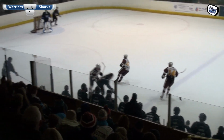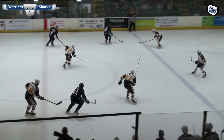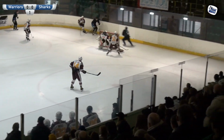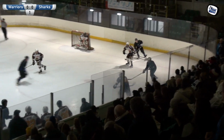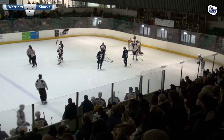The Sharks will set up from behind there. It's still in the Sharks zone, but in Sharks possession. It's in neutral ice now. Callum Boyd beats his man on the outside. On his backhand side, he flips it round. Callum puts a good hit on the boards, and he's going to get called. Oh dear.